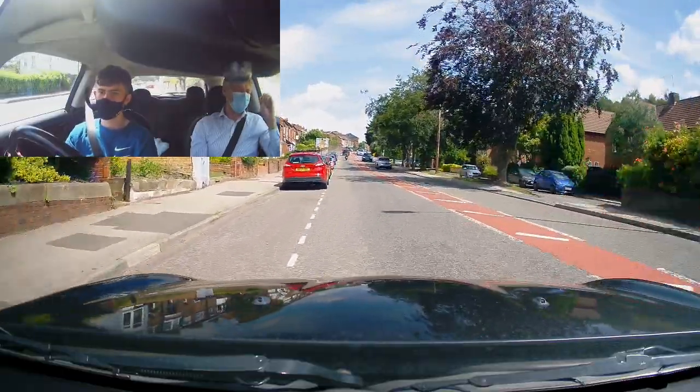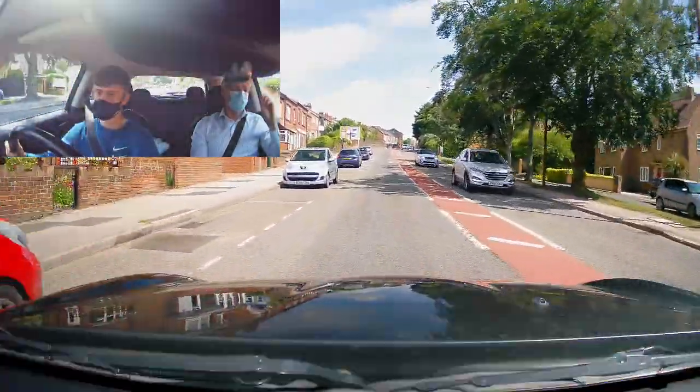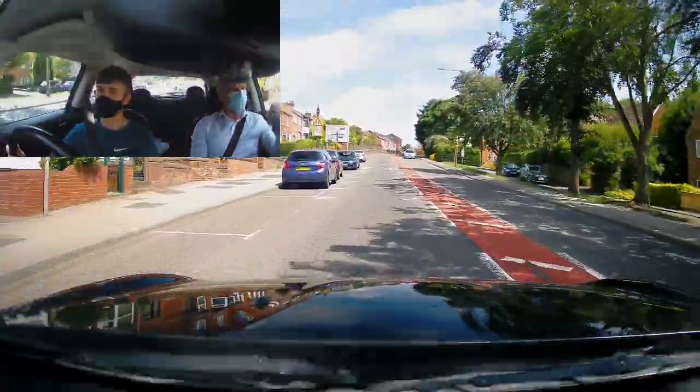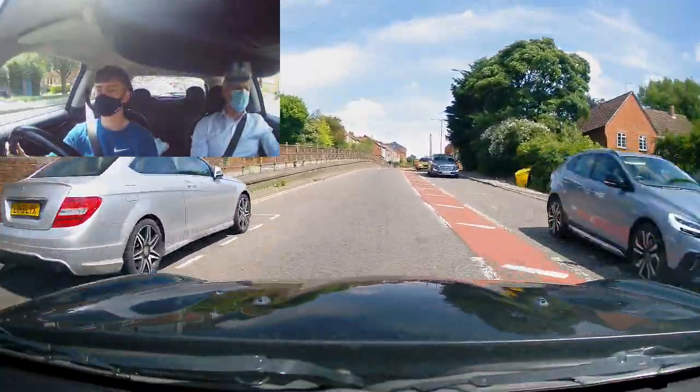You're doing more clutch than gas. I'm just doing it subconsciously. Straight through the gears. When you take your handbrake off, you need to press the gas pedal. So we're going left for Newcastle. Otherwise you're going to stall all the time.